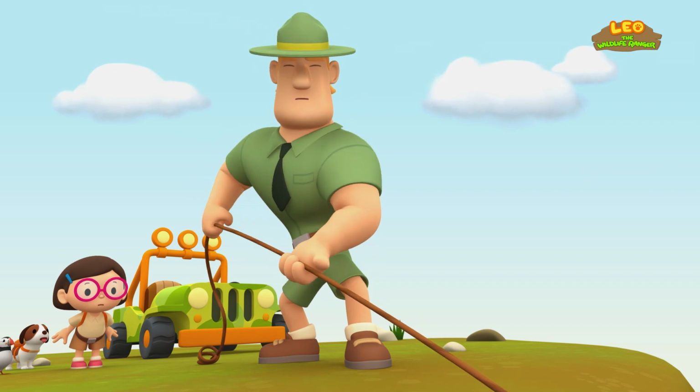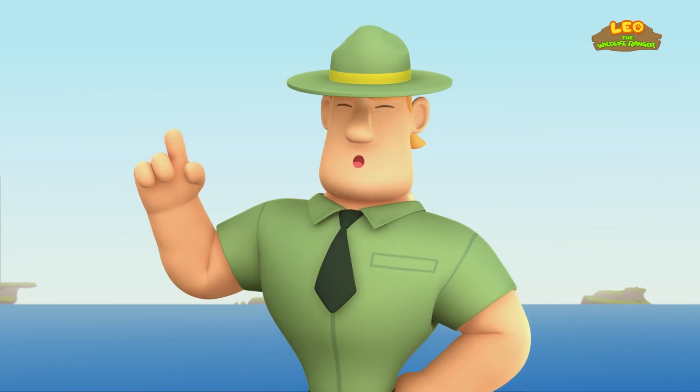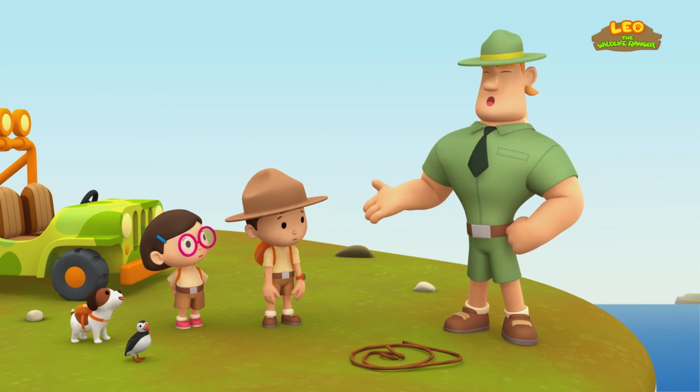Ranger Rocky! You should be more careful, Junior Ranger. Cliff edges can be unstable or very slippery, so stay away from them. Yeah, that wasn't very smart of me. Well, at least you're safe now, Leo. Yeah.